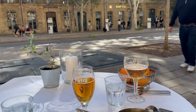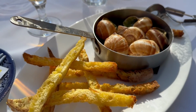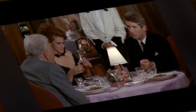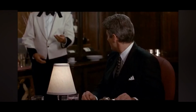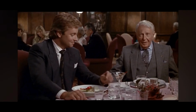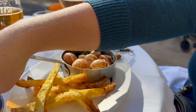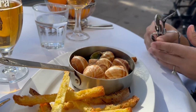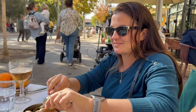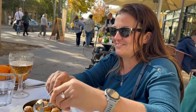All right, so again, no French here, but we know what escargot is, so we got these. And Rachel is gonna try to pretty woman them with these things. This is terrible. Slippery little suckers. It happens all the time. This is absolutely terrible. I know I need this little fork. We got this. You can do it. You struggling?